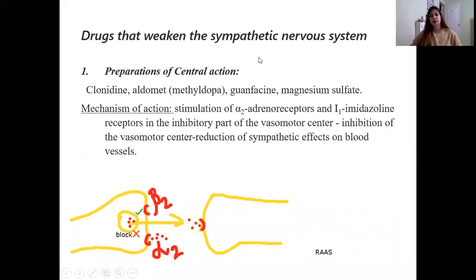Drugs that weaken the sympathetic nervous system. So we can start with the CNS. In the CNS we have the drugs which affect alpha 2 and imidazoline receptors, I1. These preparations are clonidine, methyldopa, guanfacine, and magnesium sulfate.